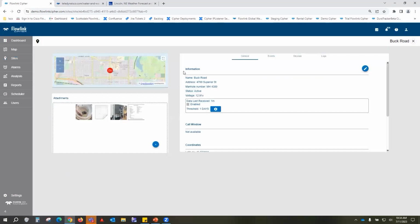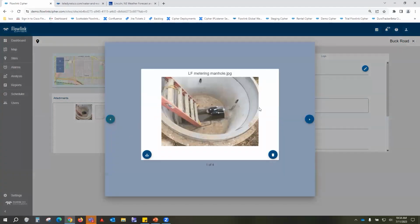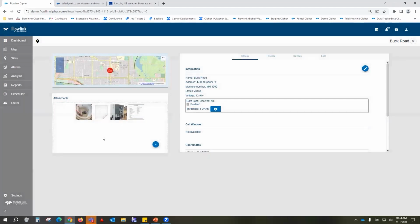Going into the site screen actually gives you a lot of information about that site in particular. In the upper left-hand corner, again, I've got a little map that shows me where it's located. If I want to jump to the map screen, I can click on this and it will jump over to the map screen and expand it. You'll also notice I have some site pictures here. I can click on these. I can also attach them. It kind of gives me an idea of what's in the site. You could have any photos you want in here.